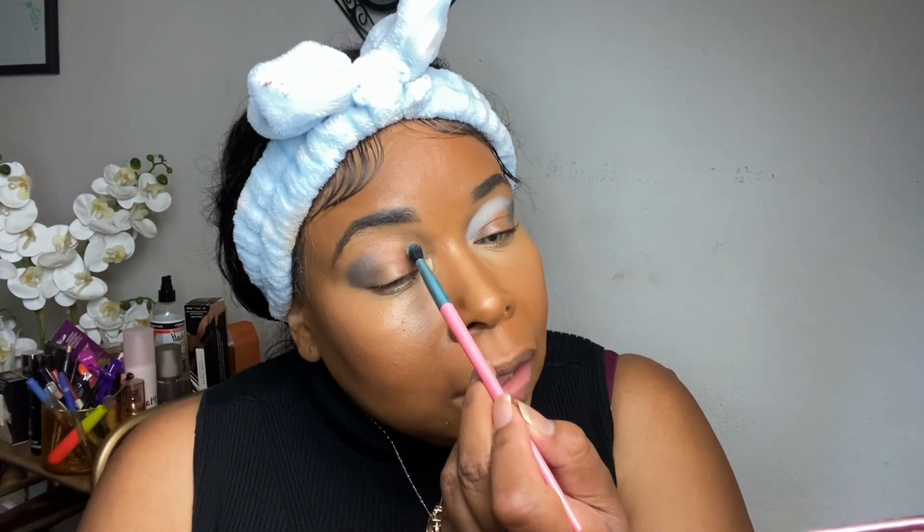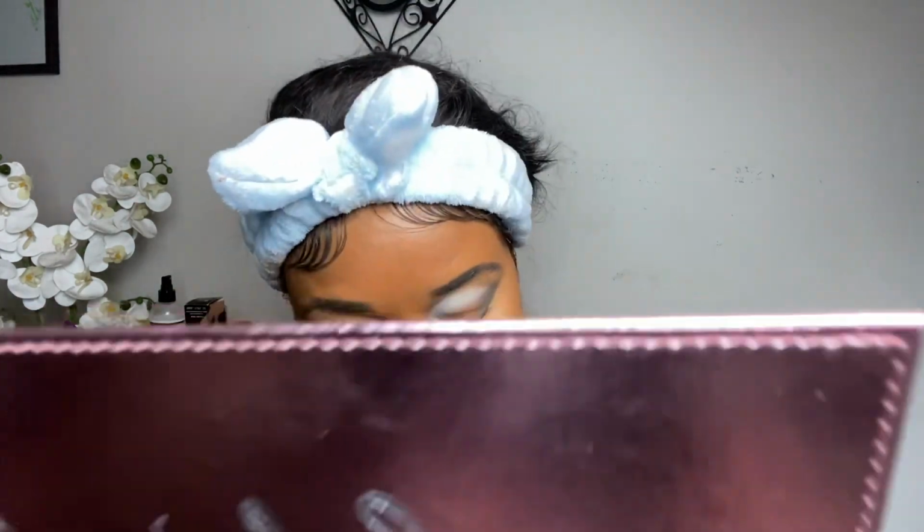I'm gonna do the other side just like so. That primer, oh shit, y'all. I keep dipping in the wrong formula. That primer is really good.